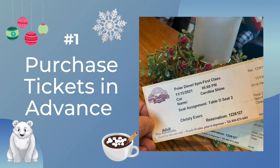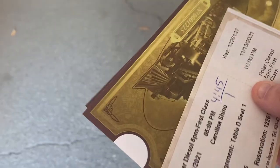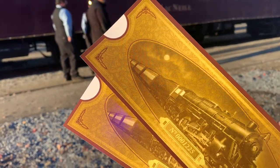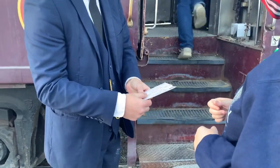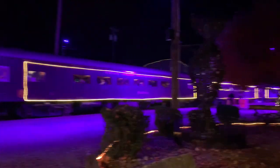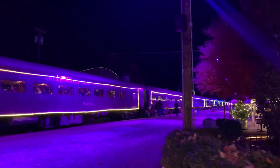It's finally time for tip number 1. Woohoo! Purchase tickets in advance. This is number 1 because if you don't have this tip in place, nothing else matters. Even though the Polar Express train rides don't begin until November, they sell out fast, much earlier. Last year, I waited too late and wasn't able to go. This year, I purchased my tickets in July to make sure I didn't miss out again. I highly suggest purchasing tickets before August.